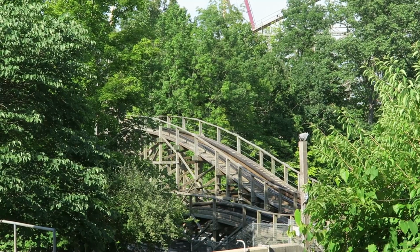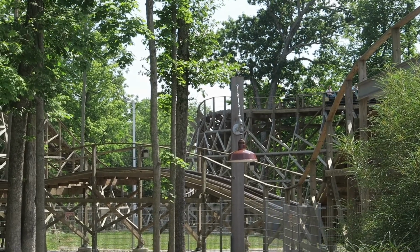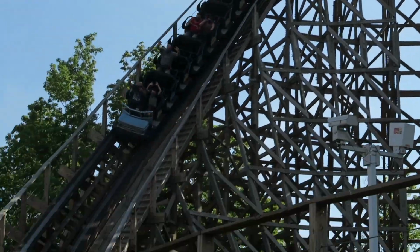Mystic Timbers is just as dark as the Beast, but unlike the Beast, which is filled with trim brakes and straight track, Mystic Timbers is a frenetic blitz of airtime hills in complete darkness where you cannot catch your breath.